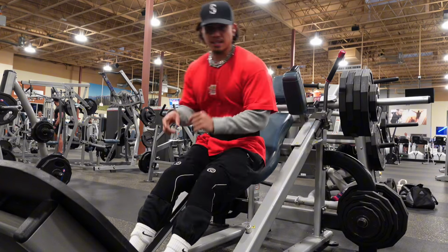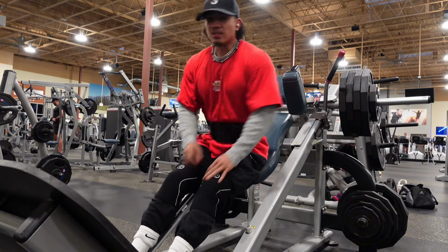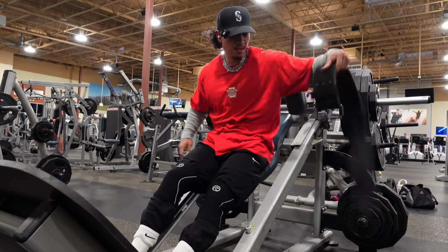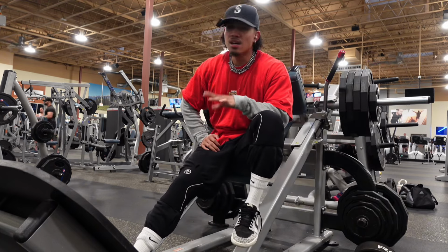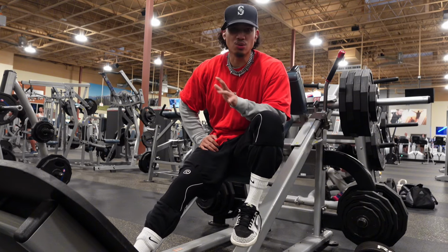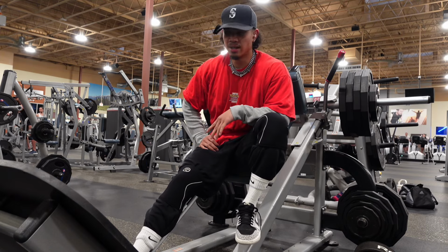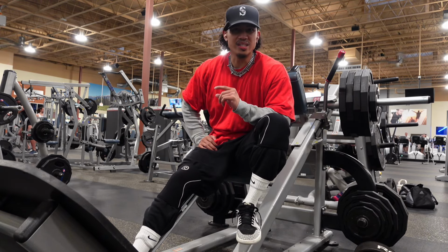Okay, that last rep was way more controlled than the second to last rep. If you guys saw that second to last rep, I kind of bounced out of the hole there. And that's not gonna be the best for hypertrophy. So whenever you're trying to build muscle, you always want to control the reps at the bottom and the top throughout the whole movement. So don't bounce out of the hole, because that's gonna be wasted gains.